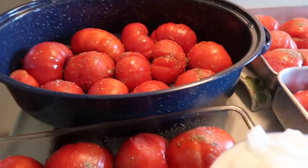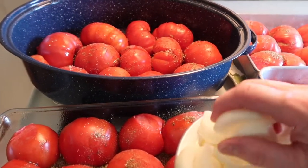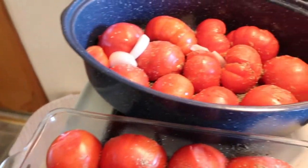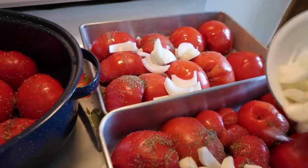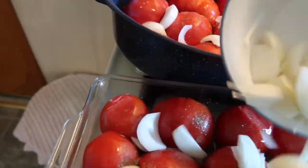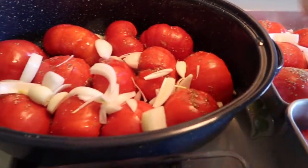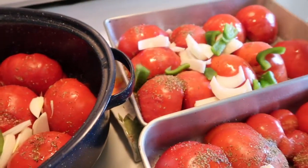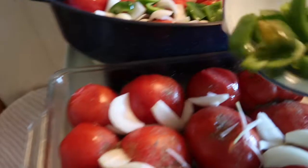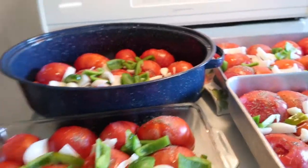And you can add in whatever you want to, but I like to add some onions and peppers to this and just roast them all together. So I'm just going to scatter these in here. I just cut the onions in some chunks, and the same with some peppers. Just makes for a very beautiful and tasty sauce.